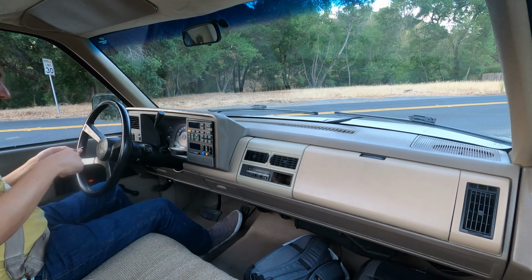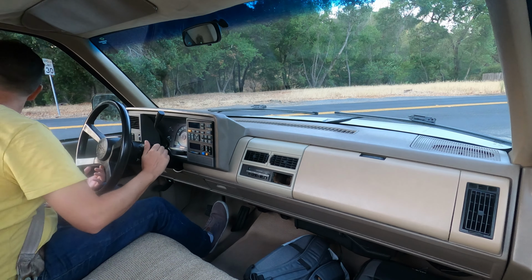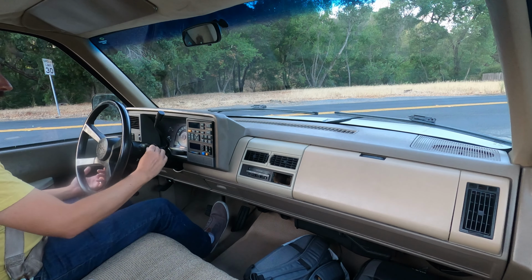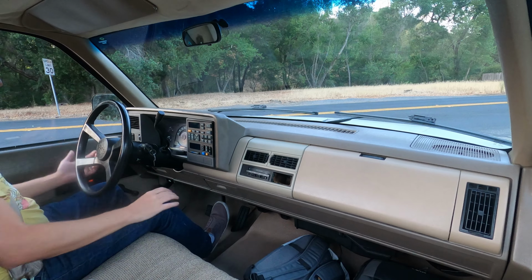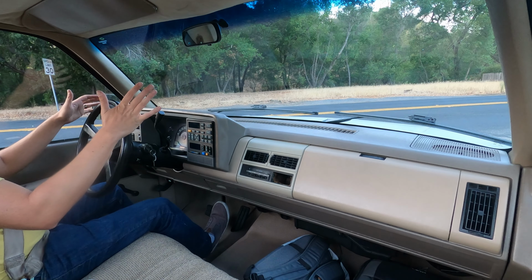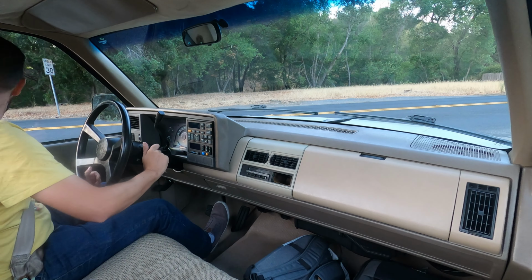Taking grandpa's old truck out. Different road, it's getting late. I don't have enough time to be able to drive us to my normal road. I normally go down the nice twisty one, but let's face it, nobody wants to see me push this thing down an old twisty road regardless. So let's go for a quick drive.